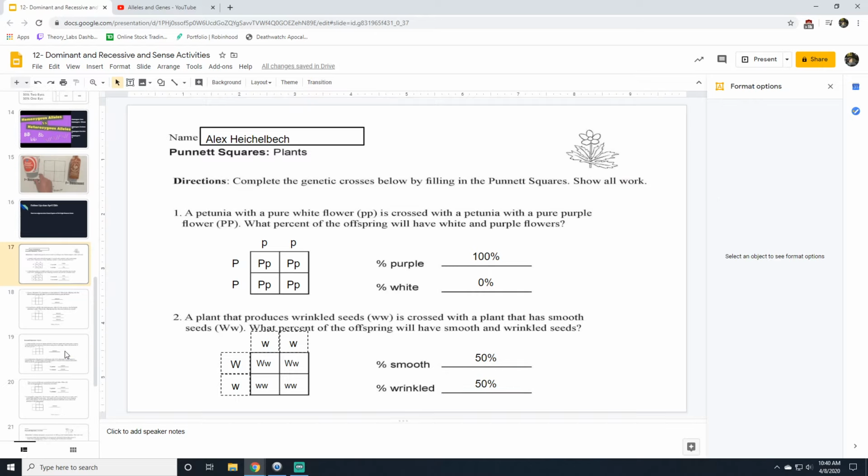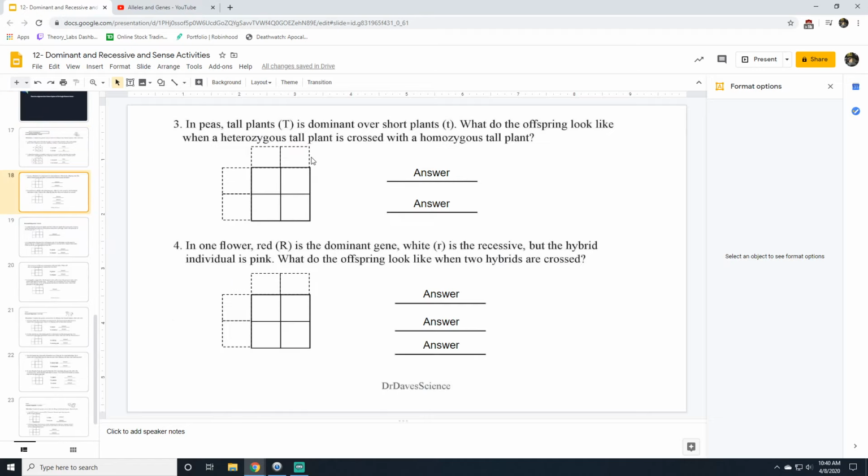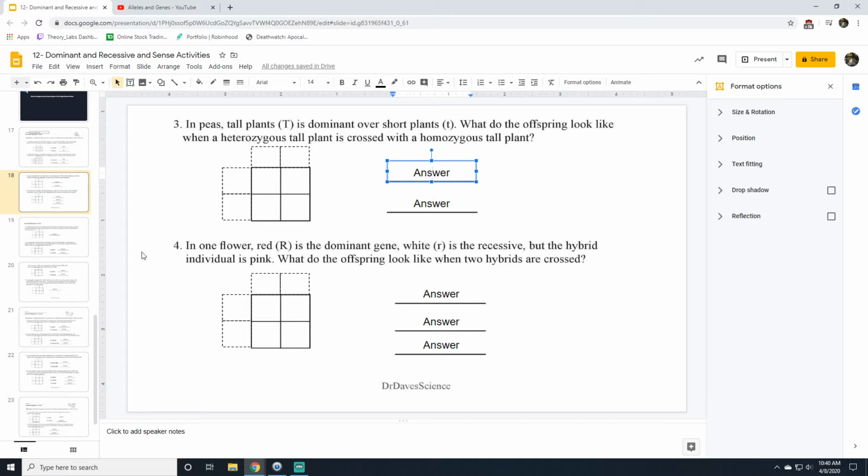Cool. So the actual assignment is 8 slides long. Each slide just has a couple of answers on it, but you need to fill out the entire Punnett square and then put your answers in here. So for example, let's do one more together. We'll do number 4 together because this one talks about hybrids.